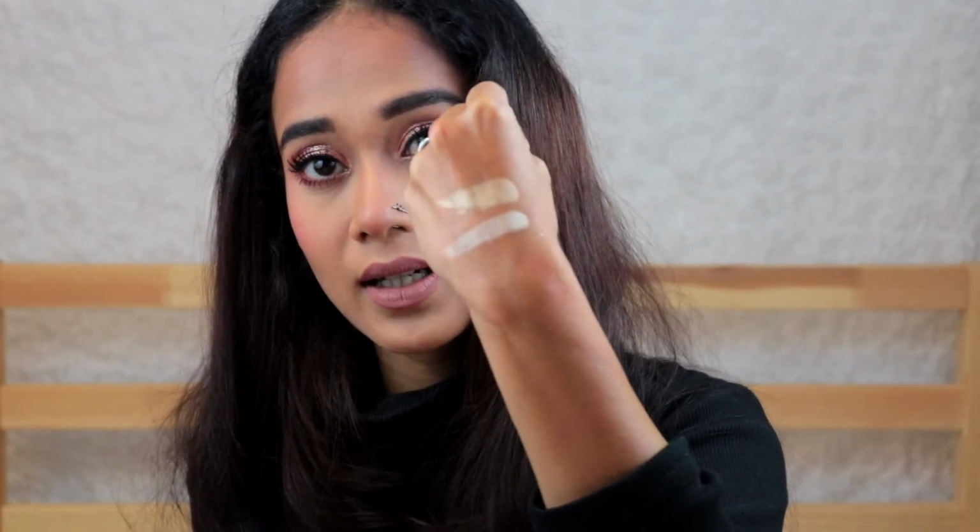I somehow love the formula. I love everything about this palette. Look at that. This highlighter is just amazing. That color payoff is just too good. I would say Clutch would be more suitable for lighter skin tones, and Tea would be suitable for darker skin tones, medium to dark.